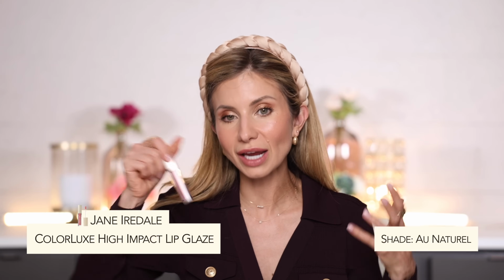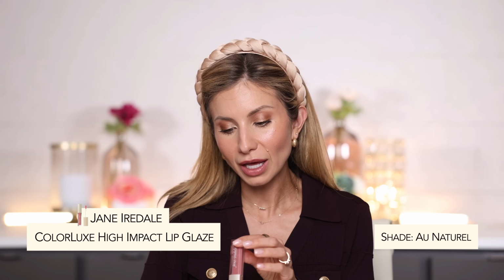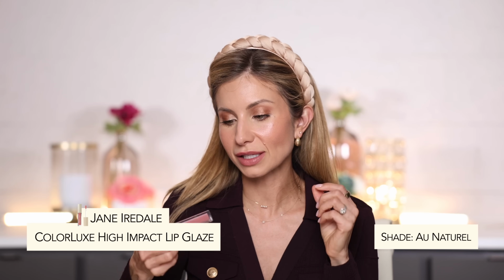Okay, the last makeup product, and then we're going to jump in to wrap up this video with a few other products, but the Jane Iredale, these are their new Color Luxe High Glaze lip glosses. This is the shade Au Naturel. These are so nice, you guys. You know I work with Jane Iredale a lot. I think in general, they have amazing products overall. There are many products of theirs that I absolutely love though, and this would fall into that category.